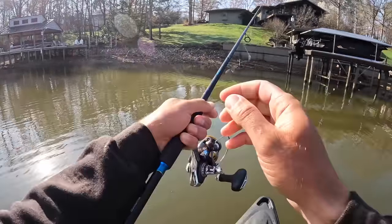Just making a cast length here. Nothing special as far as certain distance of line I'm putting out or anything. People always ask that, how far are you running your baits? Nothing special, just throwing out a cast.